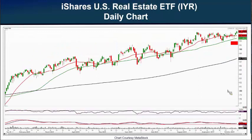Now our last chart here is a chart of the iShares U.S. Real Estate ETF, the IYR. The top components of the IYR are American Tower, Prologis, Crown Castle, Equinix, Simon Property Group, that's the big mall owners, and Welltower. Now this is an ETF full of REITs, real estate investment trusts. Not the most exciting ETF or industry group that we have, but certainly one of the easiest ones on our nervous system.